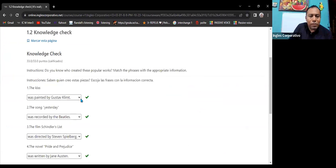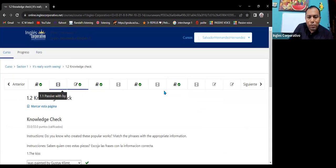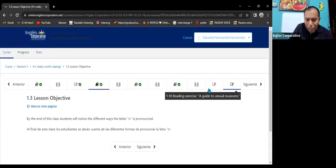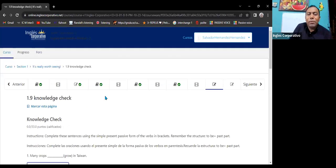Okay, so here. This is the homework for tomorrow about the platform. This is the third, the knowledge check. If you have time, you can watch the videos, right? But the most important is that you have to complete the knowledge check. La tercera pestañita es la que tiene que completar, y la penúltima y la última. Here you have to type. Remember that you can complete the exercises as many times as you can. Lo puede hacer las veces que quiera, ¿verdad?